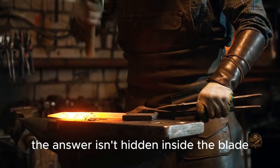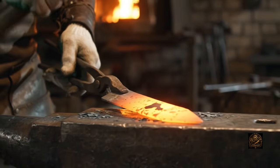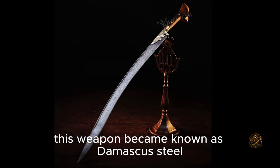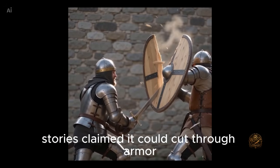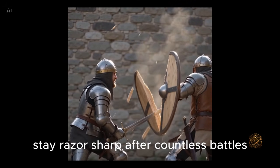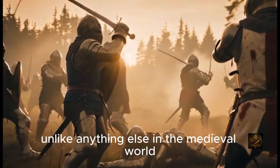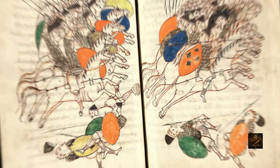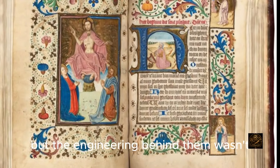The answer isn't hidden inside the blade. It's hidden inside the process that created it. For centuries, this weapon became known as Damascus steel. Stories claimed it could cut through armor, stay razor-sharp after countless battles, and display flowing patterns unlike anything else in the medieval world. Many of those stories were exaggerated, but the engineering behind them wasn't.